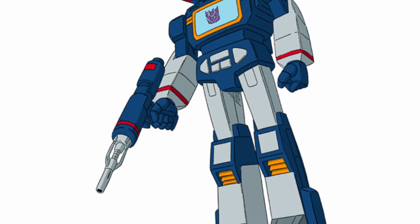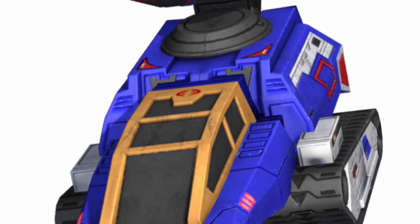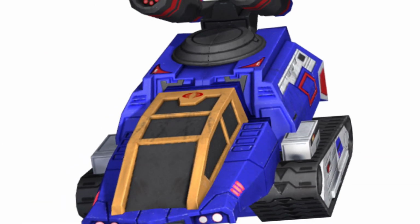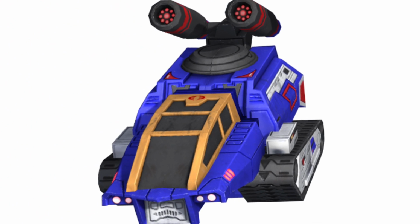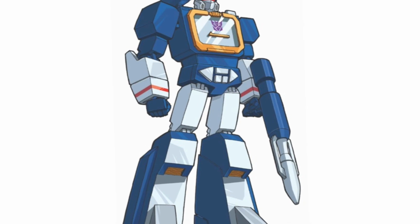This is honestly incredible. It's going to be a very large, very detailed model, I'm hoping, and there's a couple of options on what he can actually transform into. I do think he'll turn into somewhat of the armored tank car that we see in the Transformers cartoons, but I am very, very hyped for this set.